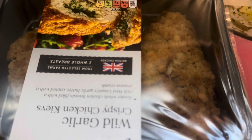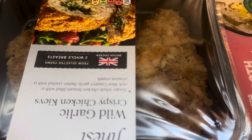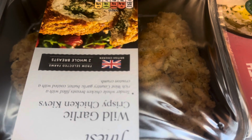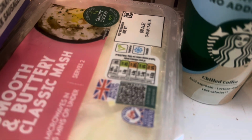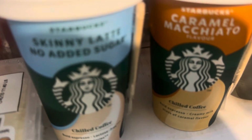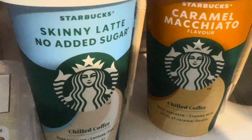So this has got the 5th on. I think it's the 2nd today. So they'll probably, hopefully, open these first. I picked a mash up in Asda. I did get 3 for 2 on the drinks.